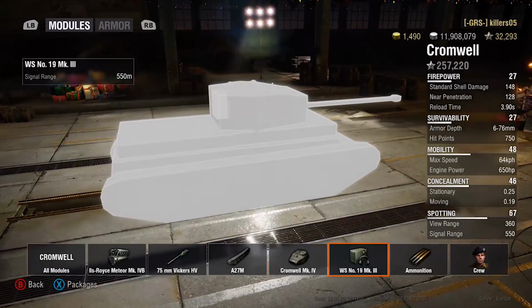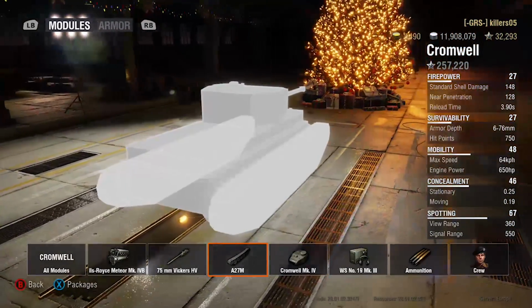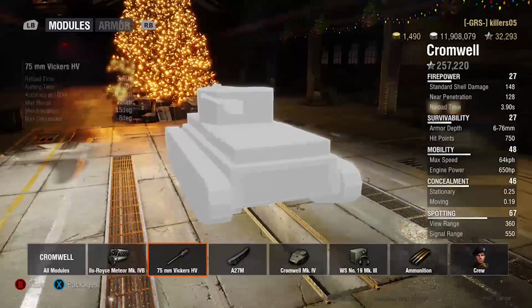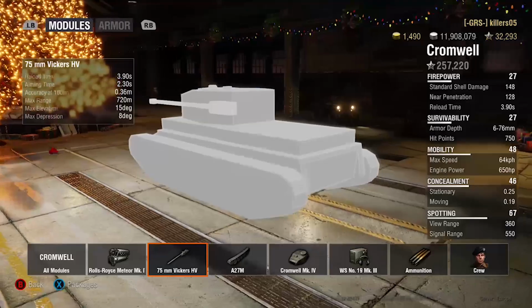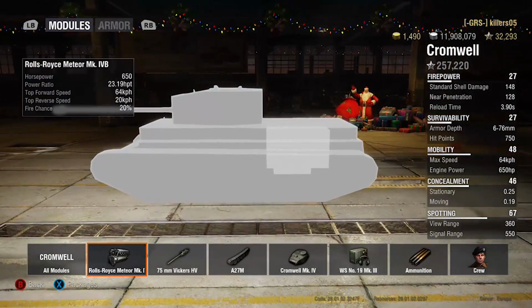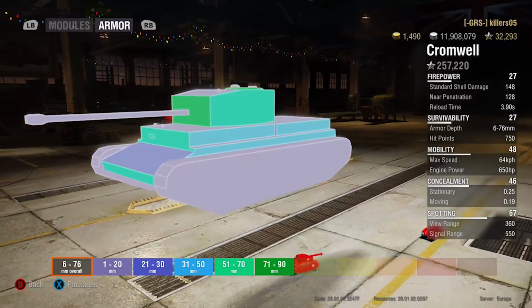You can't really. If you put vert stabs on a Cromwell, it'd just be ridiculous. Too good. But it's in the era to have vert stabs. The rear gun elevation is something else you've got to take into consideration. When shooting behind you. Yeah, when you're running off. And that's pretty much it. Negatives. That's pretty good. And that signal range. So that's it then. Cromwell done.